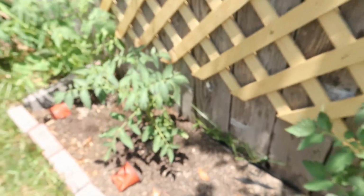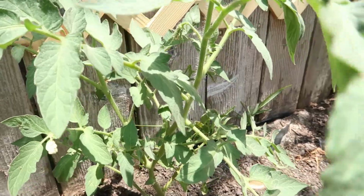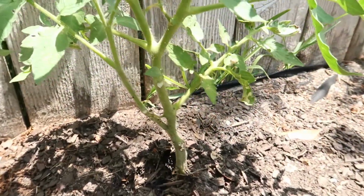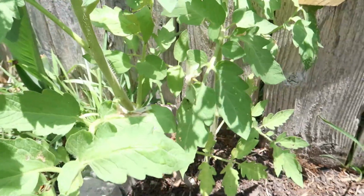Moving on down, this fourth one is a Celebrity. No blooms and no tomatoes yet. I have pruned all of these. And then the last one here is my Better Boy.